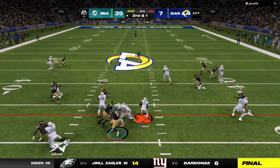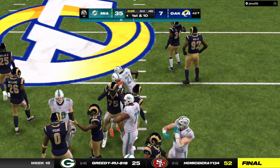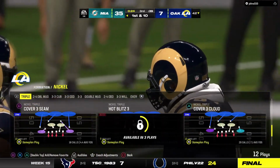On second down, a run by Achane. And he'll have the Dolphins first down as he'll get this up to about the 42. I think they like this drive a little bit better there, partner. Running game helping out, picking up some of the slack. Because remember the last drive, they went 3 and out.